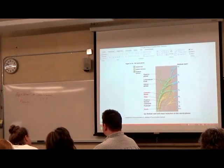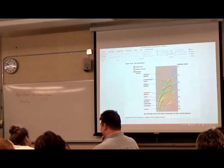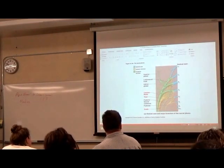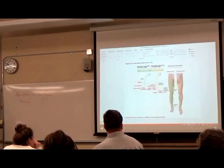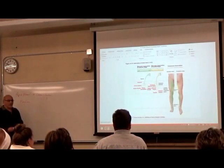And this is showing you the big schematic of the common fibula, which is sciatic. The sciatic nerve is going to create the common fibula and the tibia, which we know. So let's break down and look at them in terms of where they're going. So we do femoral and obturator first.